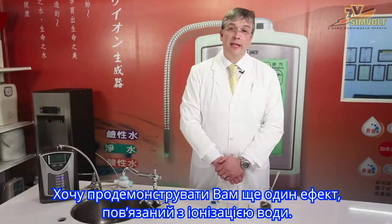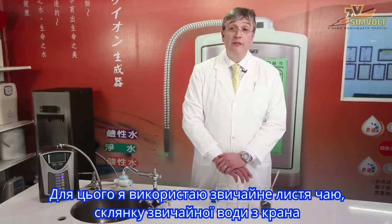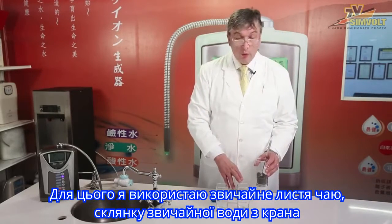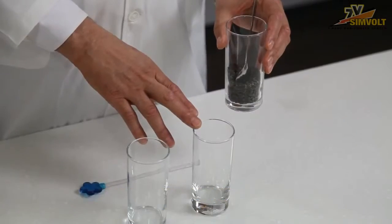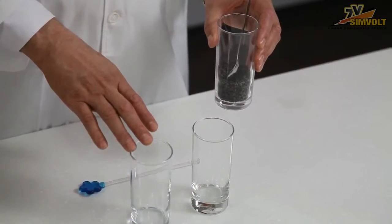Now I'd like to perform some tests to show you the effects of ionization on water. First of these tests, I'm going to use some simple tea leaves. I'm going to use 1 glass of water from the faucet, and I'm going to use 1 glass of ionized water. And I'm going to show you the difference between these two.